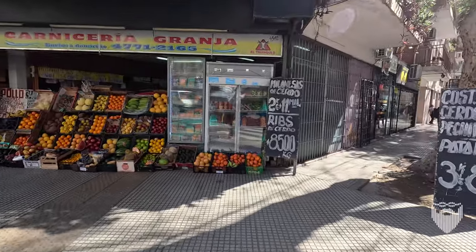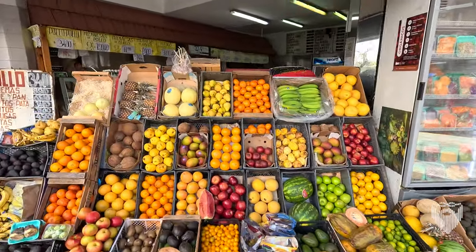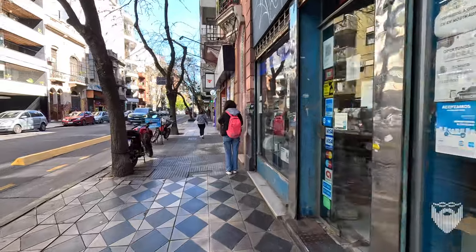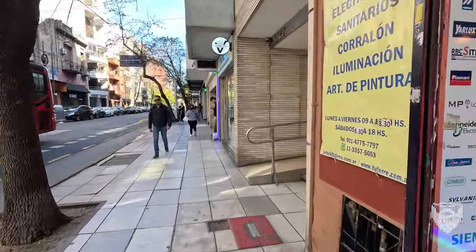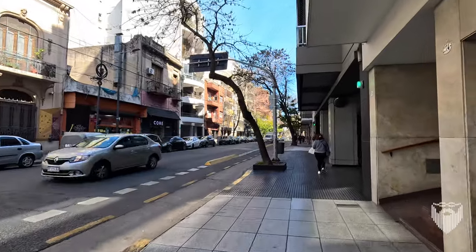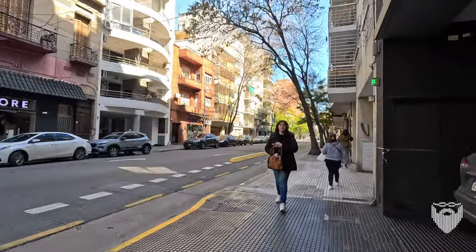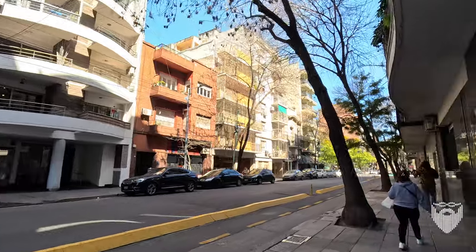So much fruit that we can't get in Nicaragua. Real oranges, real grapefruit, pomelo, avocados, we get those. Pears, kiwi, lemons, big lemons, apples. Look like really nice apartments.